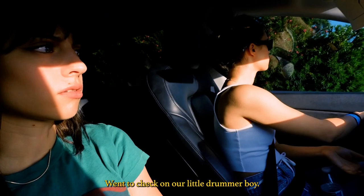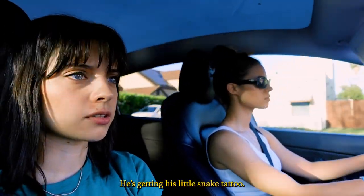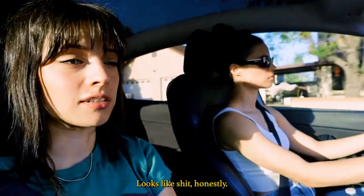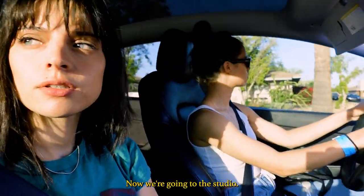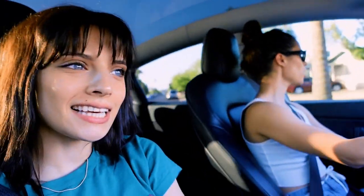Went to check on our little drummer boy. He's doing fine. He's getting his little snake tattoo. Looks like shit, honestly. Now we're going to the studio. Gotta paint some fucking jackets.